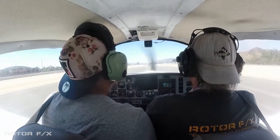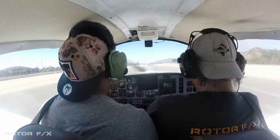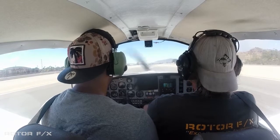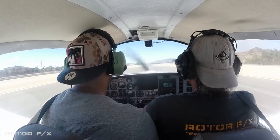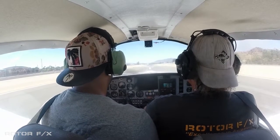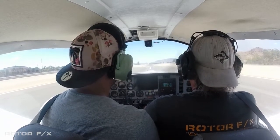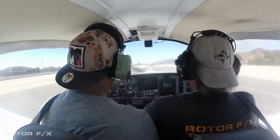Whiteman Tower, now in 882 Foxtrot on runway 30. 882 Foxtrot, runway right, make that left crosswind departure, runway 30, cleared for takeoff, wind 250 at 6. Runway 30, cleared for takeoff, left crosswind departure, 882 Foxtrot.